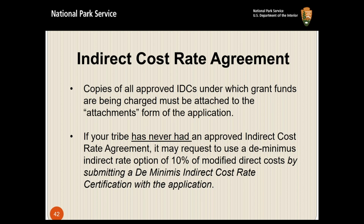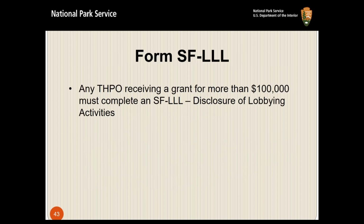This form is included under the Related Documents tab of the grant opportunity on Grants.gov and would be attached to the attachments form and submitted with the rest of the application. Lastly, any THPO receiving a grant of more than $100,000 must complete an SFLLL disclosure of lobbying activities.